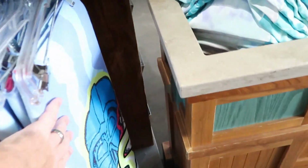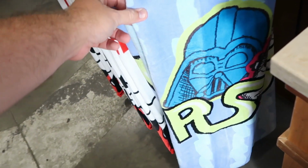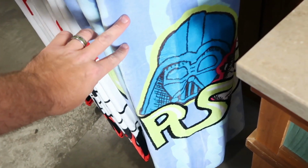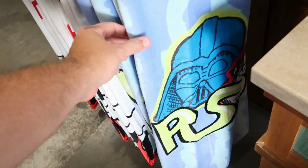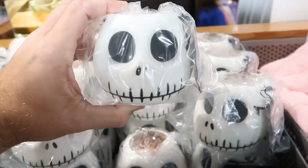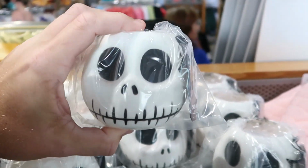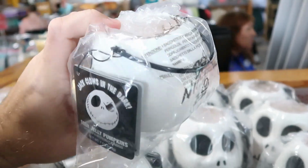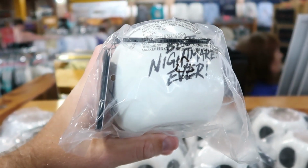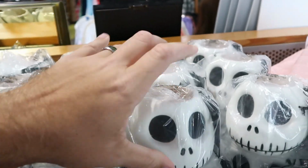It does look like they do also have the Star Wars version with all the pastel colors. You have some Stormtrooper helmets, and then of course Darth Vader's for $15. And just like over at the premium outlets at Vineland, they do have these really cool like Jack Skellington from Nightmare Before Christmas, like little pumpkin heads that are filled with some sour candies. The backside says Best Nightmare Ever. These are actually only $2 a piece right now.